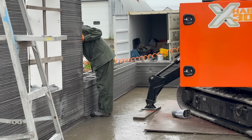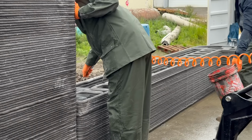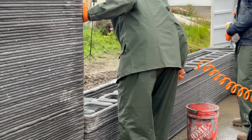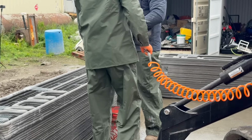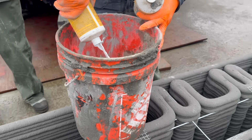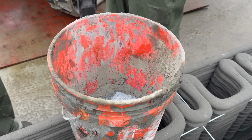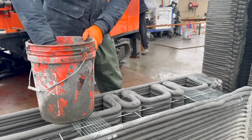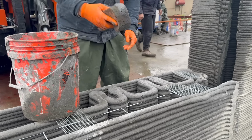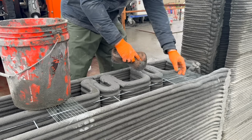Back at the print, the old layers have become quite solid. In order to ensure there's a good bond between the old layers and the new layers about to be printed, they dust off the top layer with an air compressor and mix this slurry that will be applied to the top of the old layers. That way it bonds well with the new layers and you get a nice monolithic structure.